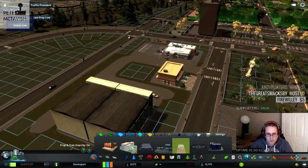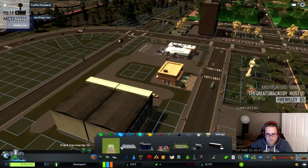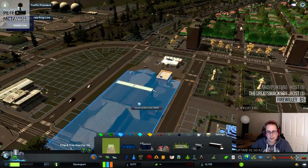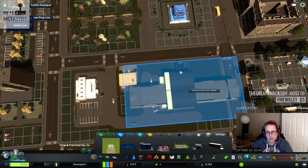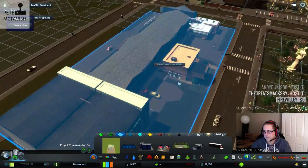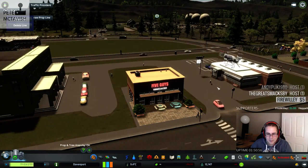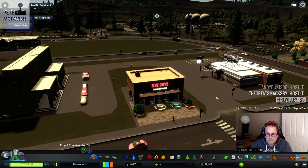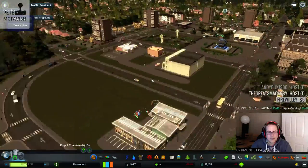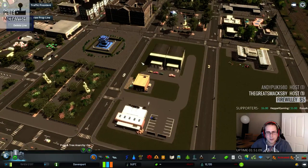The Arby's I've used already. The McDonald's looks okay. So that. We could just have a hotel in here. Ooh, the hotel. No, we're going for the cinema. But yeah, I've never heard of the Five Guys place before, but that looks pretty nice. It's just not fitting right, though. I'm not happy with it.